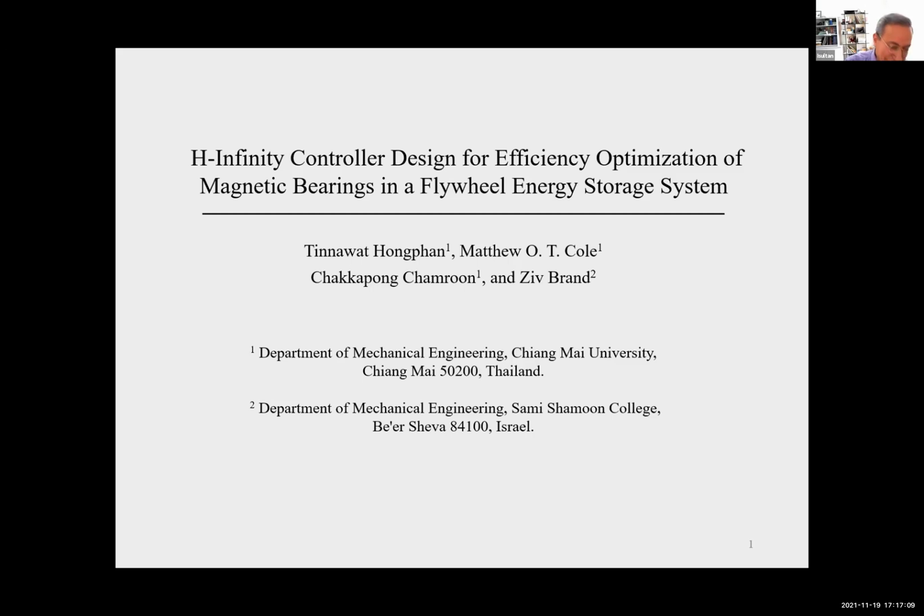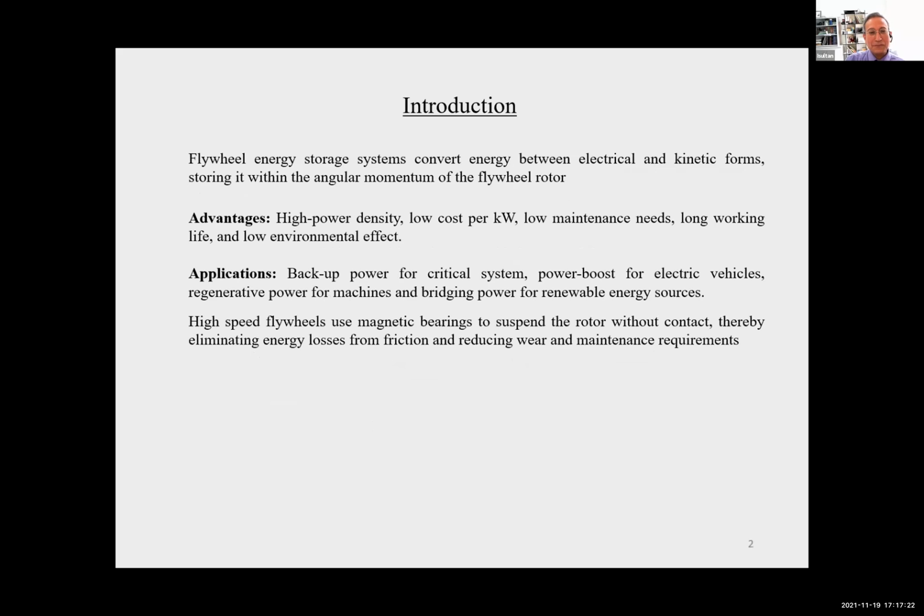Good afternoon, everyone. My name is Tinwat Hongpan. Today, I will present our paper on H-infinity controller design for efficiency optimization of magnetic bearing in flywheel energy storage system. Flywheel energy storage system can respond quickly to energy storage demand by converting energy between electrical and kinetic form, storing it within the angular momentum of the flywheel rotor.